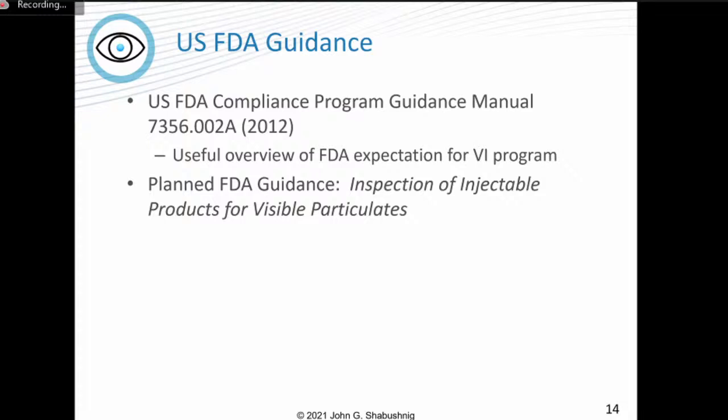FDA also has a planned guidance. They've been writing this for a number of years. It's called Inspection of Injectable Products for Visible Particulates. The best information that I have is that we may see this guidance this year. I understand that it was finished last year, going through internal review at FDA. So I hope that we will see it sometime this year, and it will provide, again, further guidance for our industry on this very important topic.